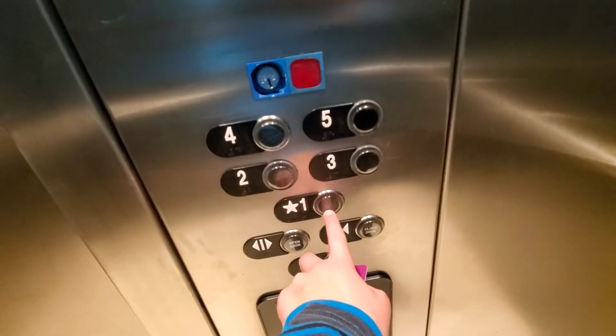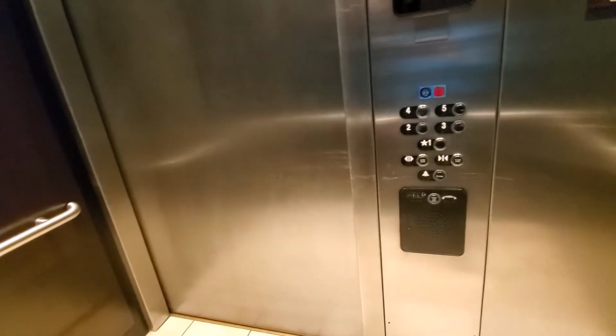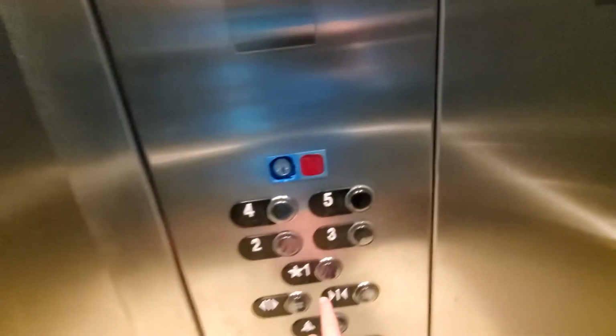Now we're gonna switch to the other elevator. Takes a long time to level. Here we are.